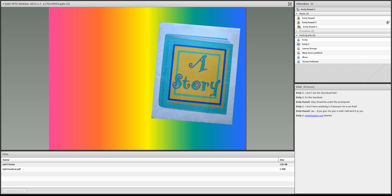Now, at levels 2 and 3 in the green books and the blue books, there is a story that actually introduces every single lesson.